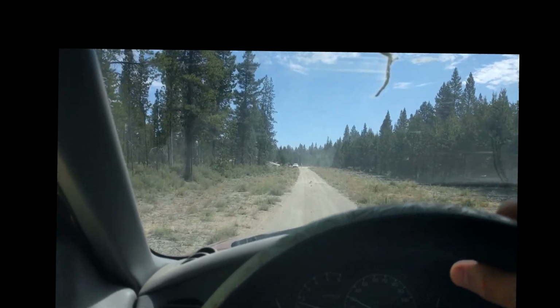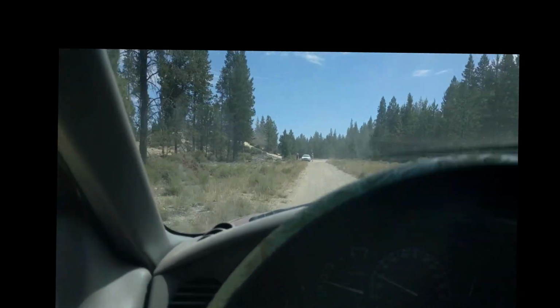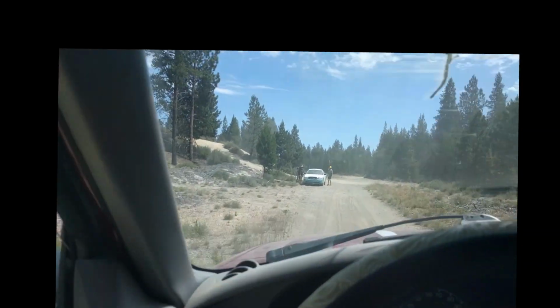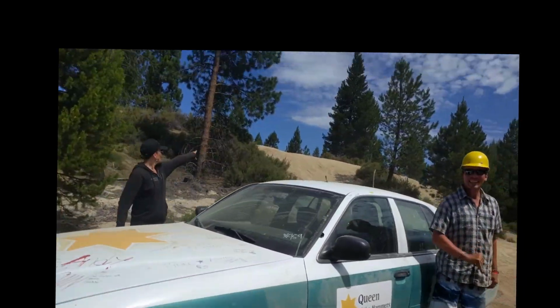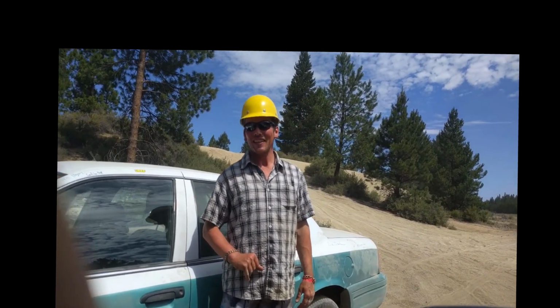Oh, those are our neighbors, I think. Are they? Yeah, it's our neighbors from camp. Yeah! Howdy, neighbors. What's up? You want to go up there if you think the car will make it? Is this four-wheel drive? Yeah. Oh, it'll be easy. We made it.